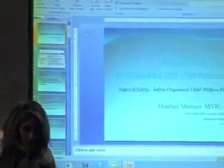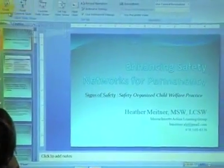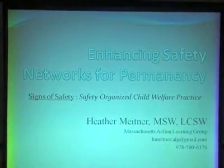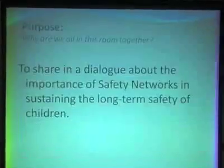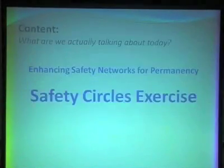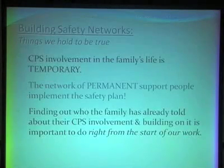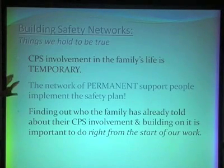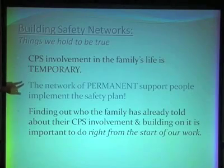network circles. And this offers a great tool for us to be able to think about bringing these folks together in a really concrete way. So there's that thing again. All right, so the goal is to remind families that our involvement is temporary and that we're using our skillful use of our authority to say to them, we have to have a network of permanent people in your life, people who are going to be there for the long haul.